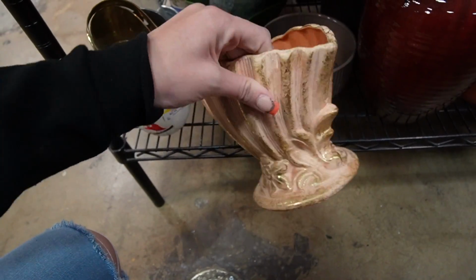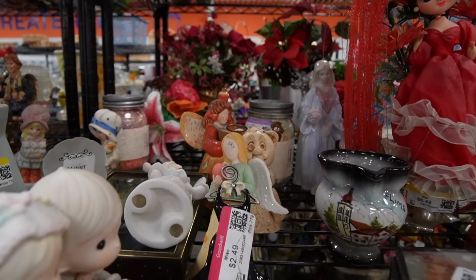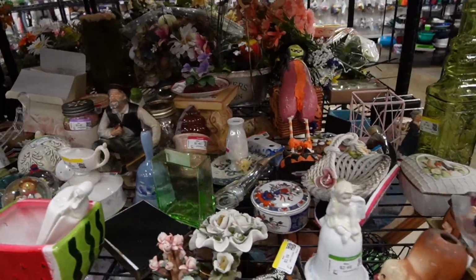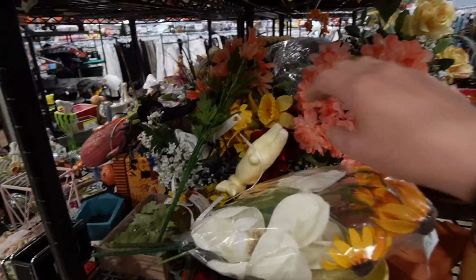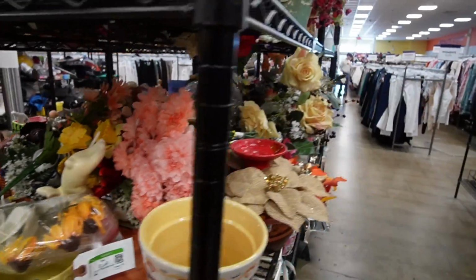Kind of like that, but it's very lightweight, so I don't know. Whatever that is back there, I'm not going to be able to reach it, but I'm going to circle back around and get a closer look at it. Let's do one of these. What is that? Oh, that's part of an arrangement. Okay, never mind. Let's go this way.